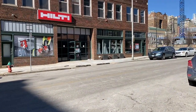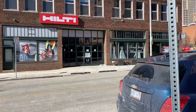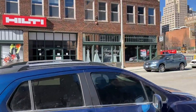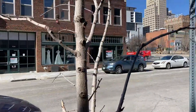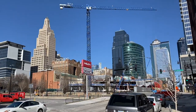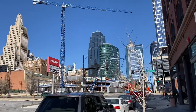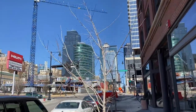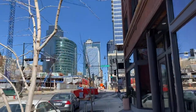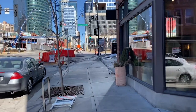Hilti. It looks like Hilti might be some tools, like a tool shop. Right next to it, they got something white, Bridal Boutique. You can see it looks like they're building a new building right there. Lifetime Solar on our right, probably a solar company. Visit lifetimesolar.com to learn more.